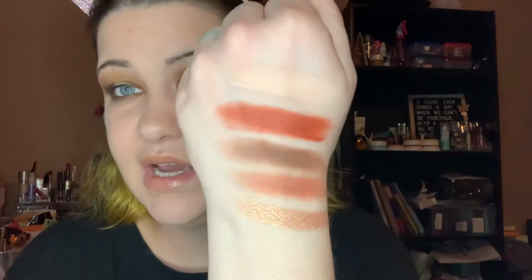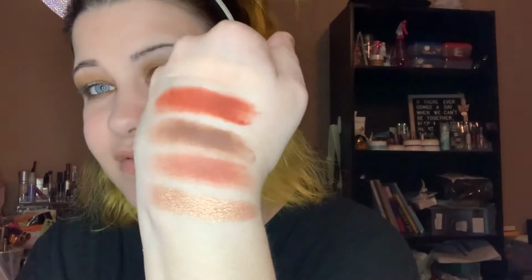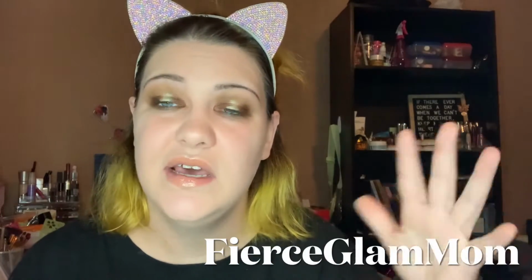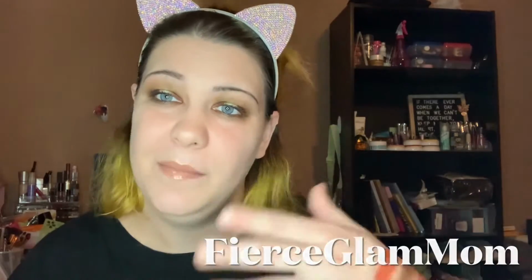So the first thing that I got was this Natasha Denona palette. This palette retails for $48 and this is what the colors look like in this palette. Super beautiful. I have done a few looks on this palette already, so if you would like to see a few of the looks that I've created so far, you can check my Instagram, Fierce Glam Mom. I'll put that right here.